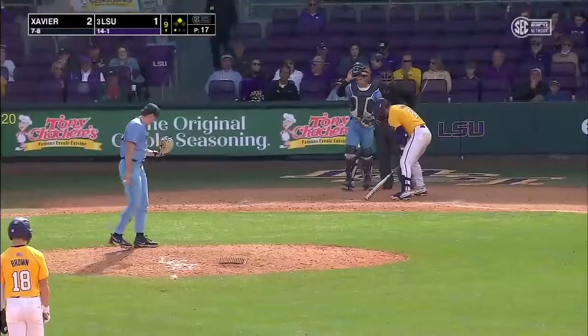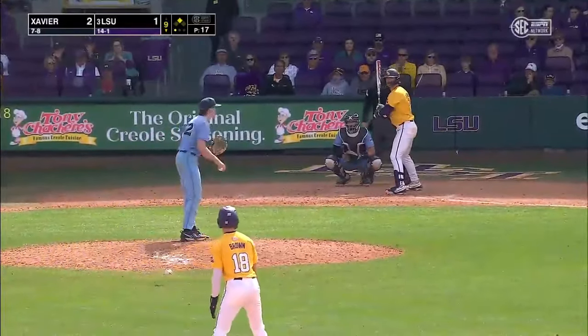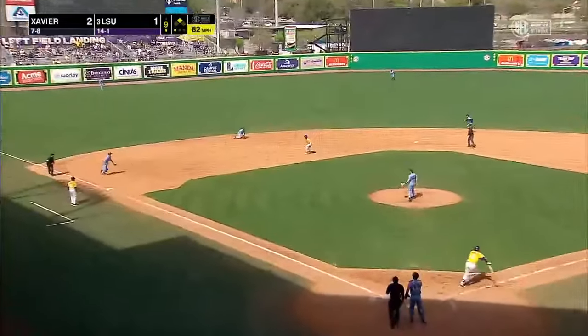By the way, a quick update from the Women's SEC Basketball Championship. It's halftime. South Carolina 36, shorthanded LSU 32, a four-point lead for South Carolina.